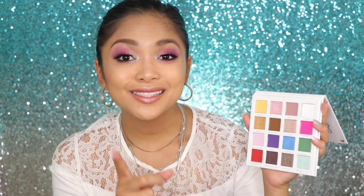For me, this is not my day-to-day type of thing, but there are eyeshadows in here that are neutral, so you can also still use this for an everyday type of look.